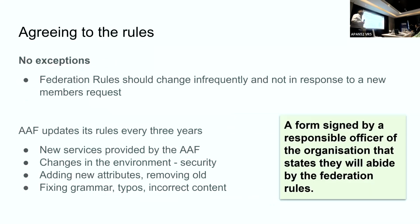Agreeing to the rules, pretty much no exceptions. I've had a few organisations in the past come back and say, oh, we don't like these rules, don't like rule 16.4. Can we change that to something else that's to their benefit? And mostly we'll say no, because it's a pain to go through and change the rules, because if we change it for one, it needs to be changed for all. But we have on occasion identified some issues with our rules, and we'll then do a blanket change. Basically every 3 years we do a blanket change for our rules. New service providers have updated rules every 3 years or thereabouts.